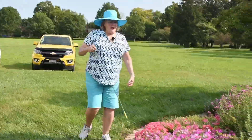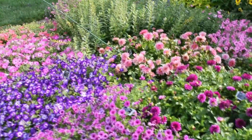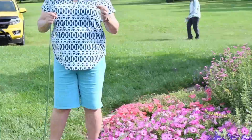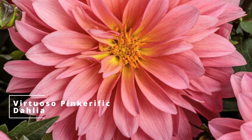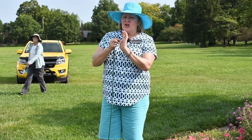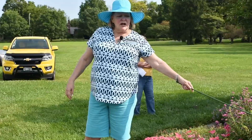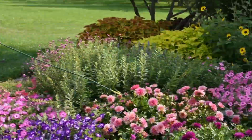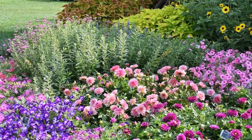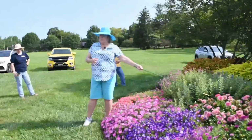I'll backtrack a bit to this one. This is a gorgeous plant. You have to like that color. It's the Dahlia Virtuoso Pinkerific. They like to have cute names, Pinkerific. And some of the newer blooms have kind of a gold hue that blends into the pink as it goes out. I'd say this is not as much of an old bloom problem as the yellow is. It's kind of in between the yellow and the purple. You do see some of the old blooms, but it's not that bad.